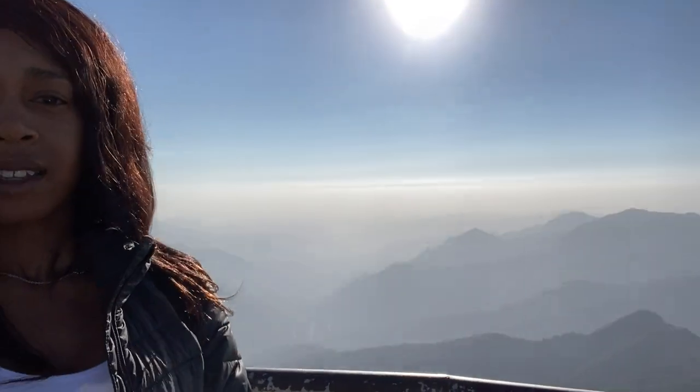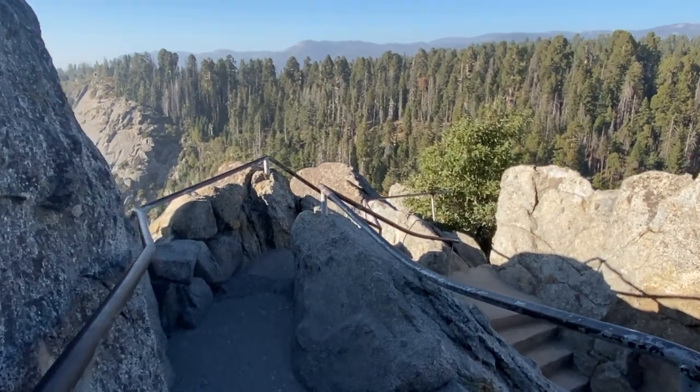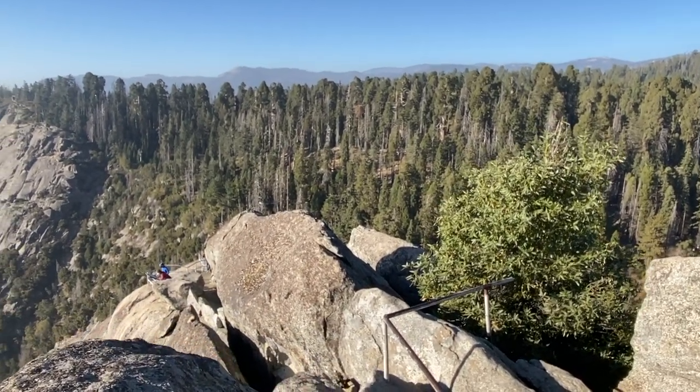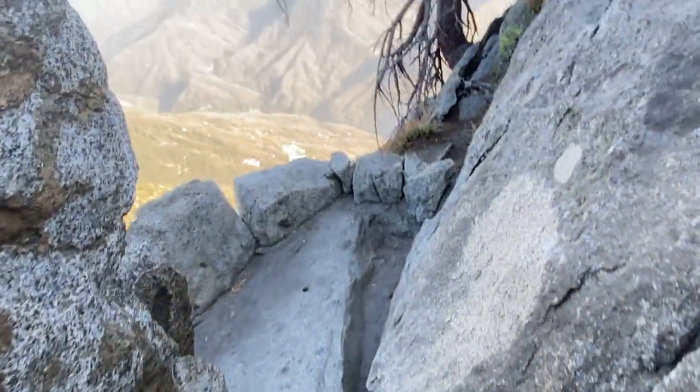So we are out of breath, but we made it to the top of Moro Rock. Guys, check out this 360 view. We did it. I'm not sure which was scarier, going up these steps or down.